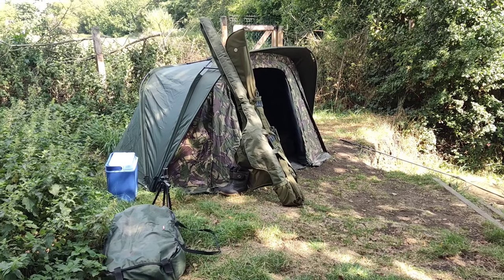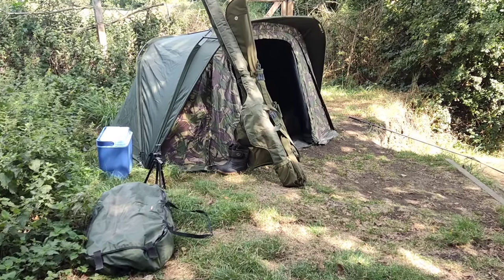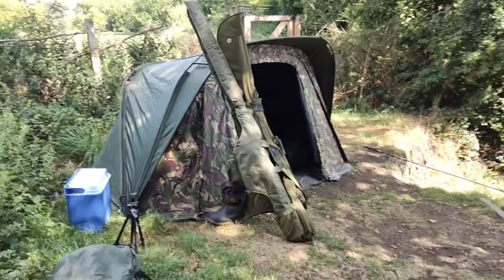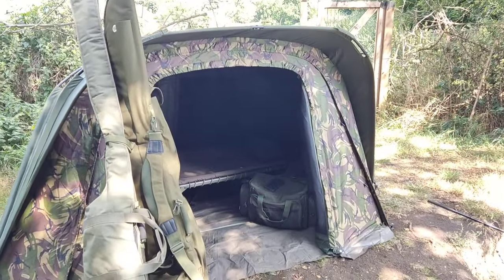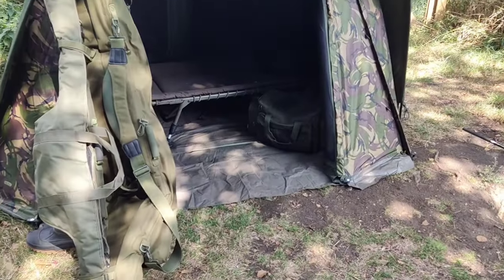Well, I think I'm finally set up and sorted, ready for the night. And I think I've actually put the bivy up correct for the first time ever. I've even got the ground sheet up the right way.